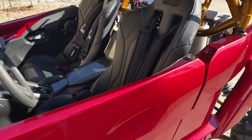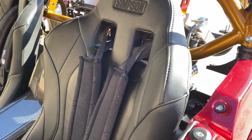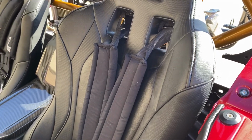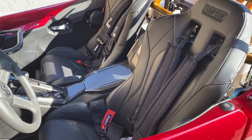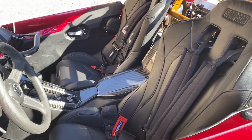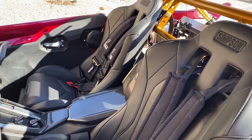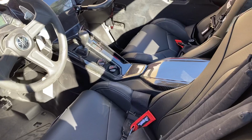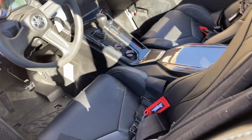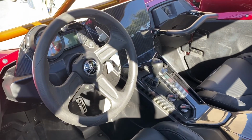What else? Did the Simpson Racing seats black, get rid of the factory ones, and mainly to get the holes for the harnesses. So these fit really nice. If I had to complain about anything, it would be that the hardware supplied with the seat rails they supplied is standard 1/4-20 threads. I would have really liked it if it was 6mm. That's the only SAE bolt on the whole car. So if I had to nitpick something, that's what it would be.